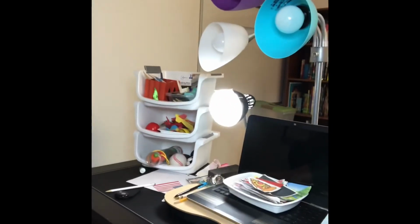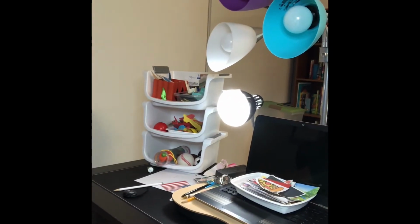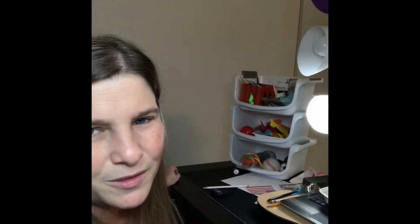Oh, you know what? I didn't do this one. It might be a little bit of a hot mess. You know, we'll see how it goes, right? So I'm going to set this over here so you can see this side of my desk. Oh, why didn't I do this from the start? I don't know. Bear with me, y'all. I'm figuring it out, okay?